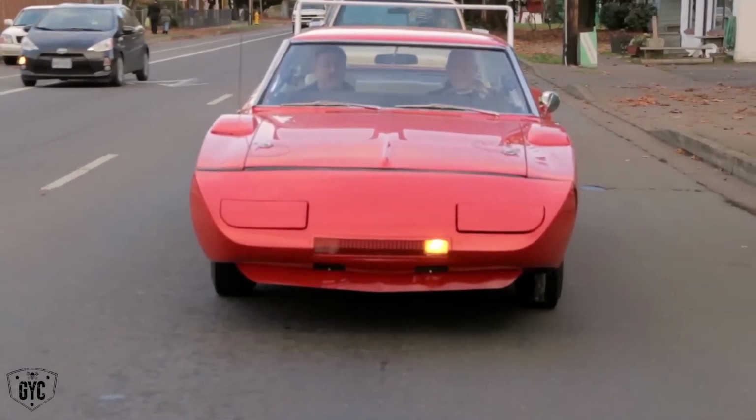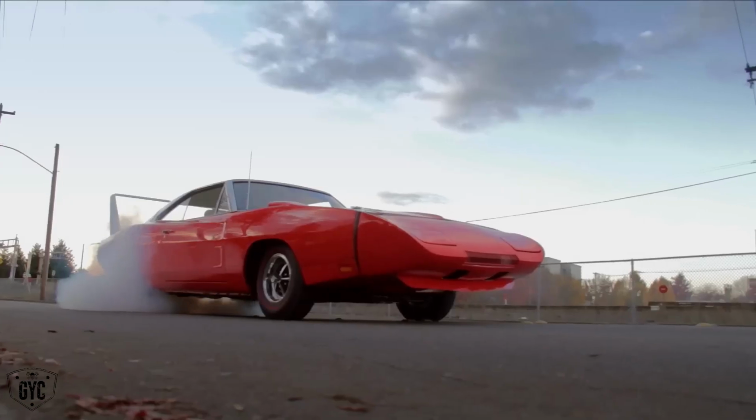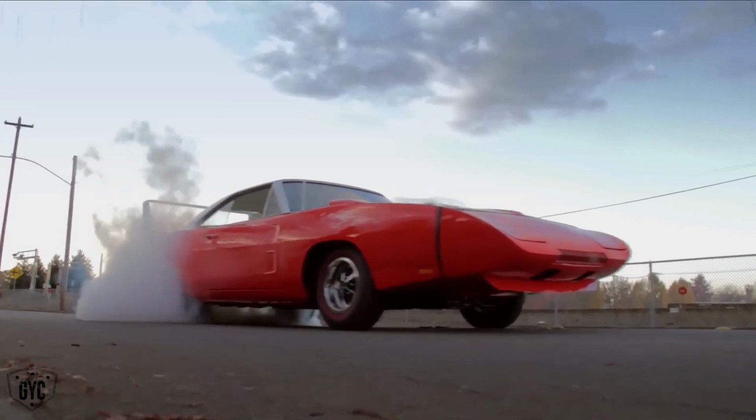I'm not a huge fan of doing the big burnouts. I mean, I got all that out of my system as a kid, and I'm a little bit cautious when it comes to a new motor, but it's Tom's car. Tom wanted to do it, and what better way to break one in than to throw a couple 100 feet of cloud in the air.